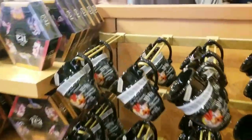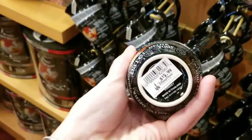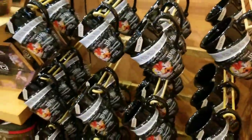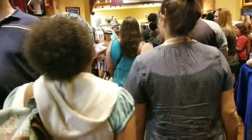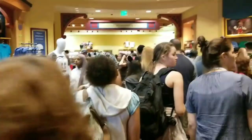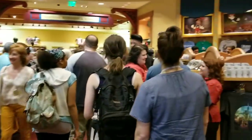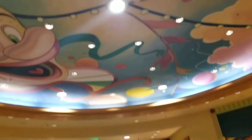This would go nicely with the two mugs that I found at Disney Character Warehouse. Not for $15.99 though. I will pass today, but it is cute. So I might sum this up to an epic fail today just because of the amount of people in the store. I'm not seeing any Easter merchandise, and that's what I was coming to check out. The ceiling looks really cool though.